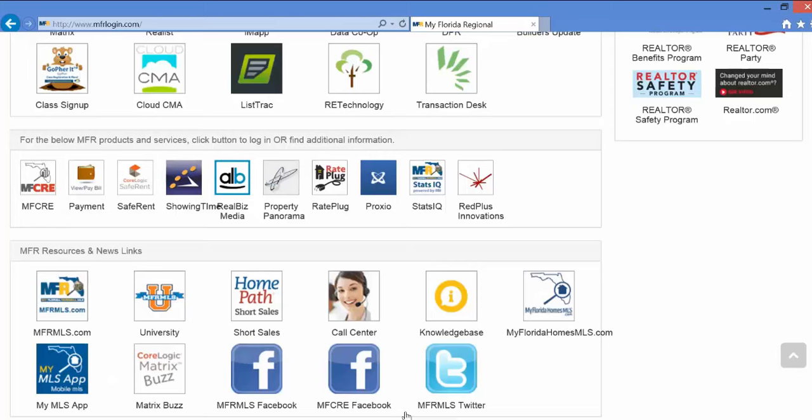And finally, I want to show you our consumer website, myfloridahomesmls.com. This site gives customers an interface where they can search the MLS. It's a way for us to compete with some of the third-party sites that are out there.